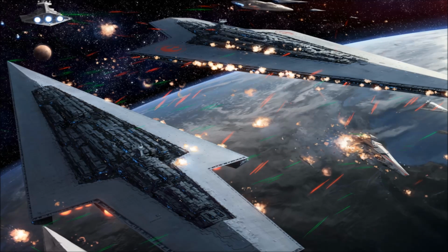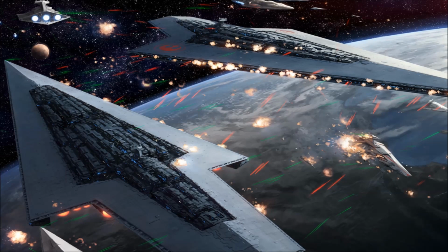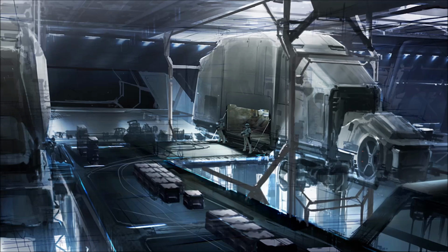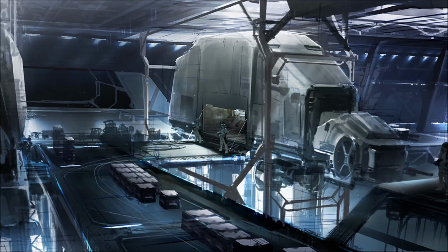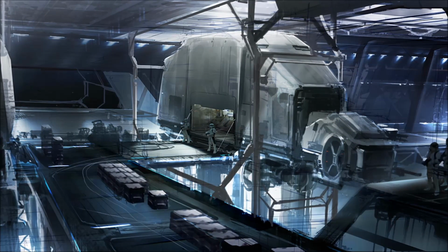The Executor class was also capable of carrying thousands of TIE series starfighters, as well as 5 full legions of stormtroopers, amounting to 38,000 troops. In order to support this massive infantry force during planetary invasions, the vessel also carried 30 AT-ATs and 40 AT-STs, as well as 2 prefabricated garrison bases and 200 assault shuttles.